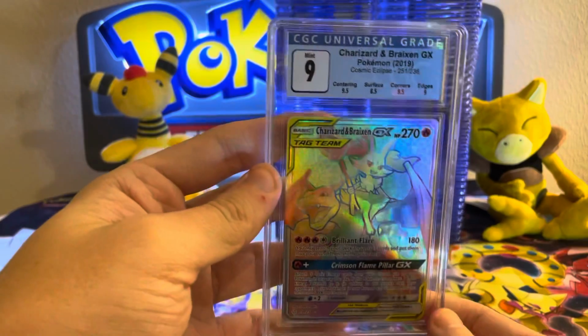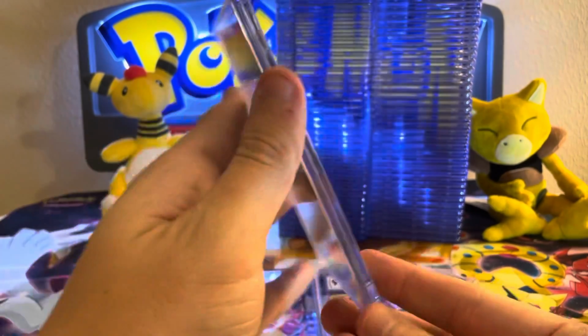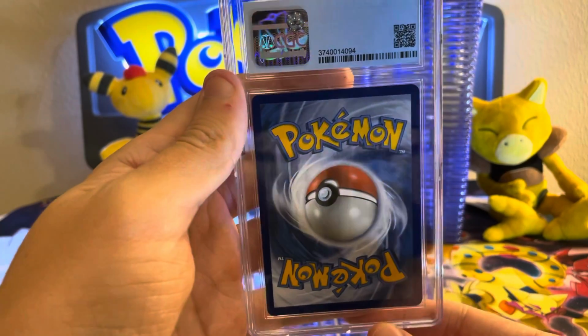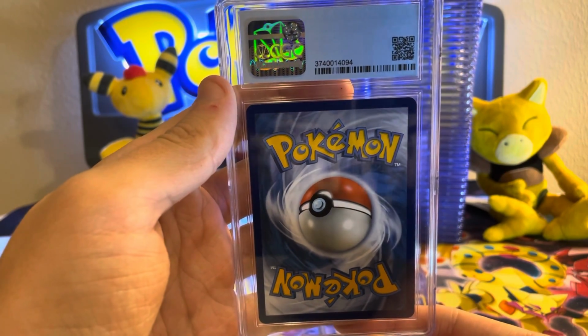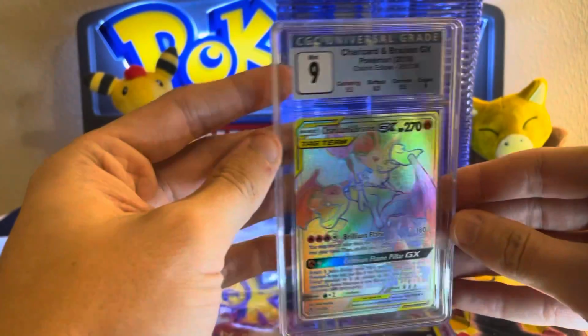So I sent this set out about 2 months ago. Their turnaround time was 30 days. It has since gone up to about 60 working days, which is still 3 to 4 times shorter than PSA.